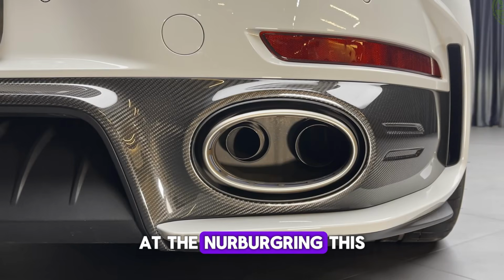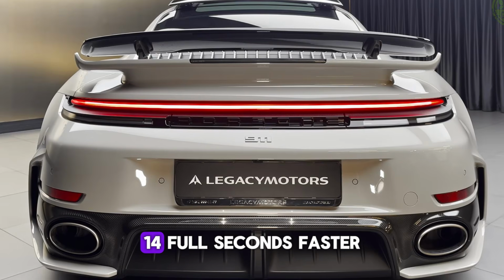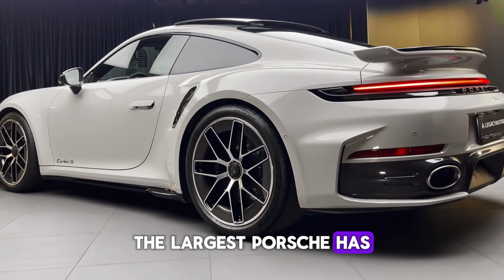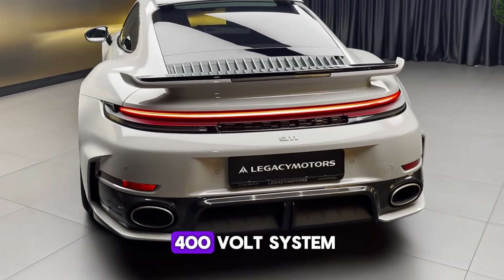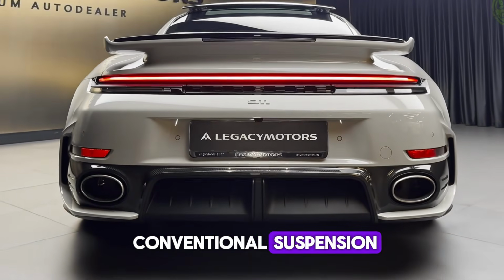At the Nürburgring, this car lapped in 7 minutes and 3 seconds, 14 full seconds faster than the previous Turbo S. The brakes are carbon ceramic, the largest Porsche has ever fitted to a 2-door car, and the suspension is electro-hydraulic, running off the car's 400-volt system for faster reactions than conventional suspension.